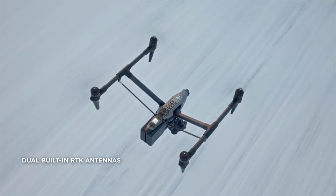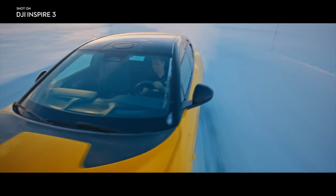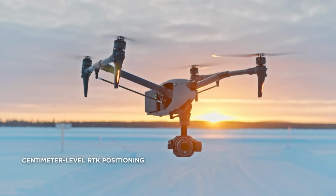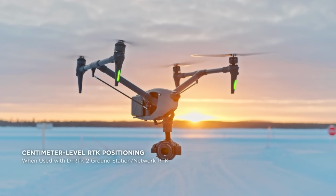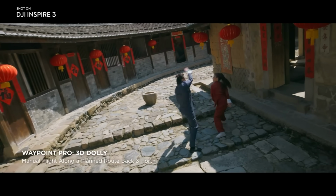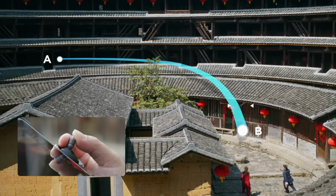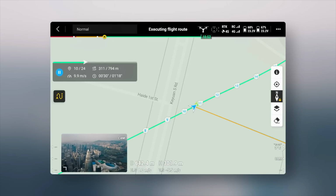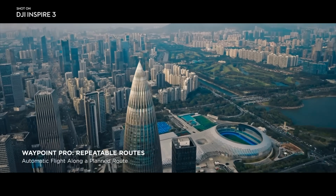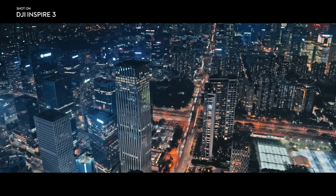Now, RTK is also built into this drone, which is the first, as far as I'm concerned, with DJI's lineup in which a cinema drone has gotten RTK capabilities. Usually you see this in their commercial drones like the M300 and the M30, but this unlocks a lot of really powerful automated flight capabilities. So for example, they showed off 3D dolly, I think that's what they call it, where basically the drone is able to fly along a path and you can choose how fast and where it moves by just moving the stick forwards and backwards. They also have repeatable routes and Waypoint Pro, so utilizing RTK, it's now going to be so much more accurate. Like, they show day to night shots that look like they are right on the same exact path, which is tough to do with a normal GPS in a normal drone.